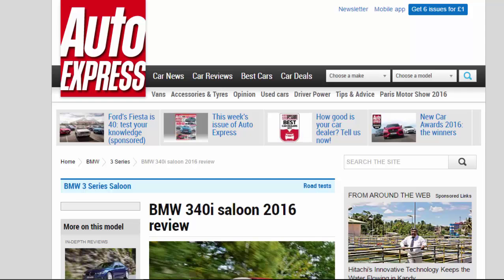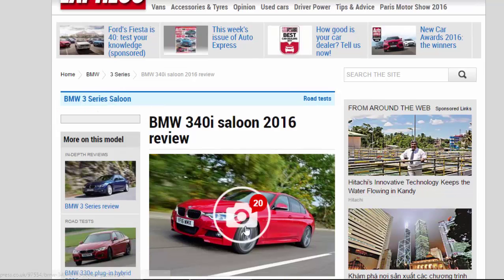BMW 340i Saloon 2016 Review. Is the fastest Standard 3 Series the best? We drive the new BMW 340i Saloon on UK roads.